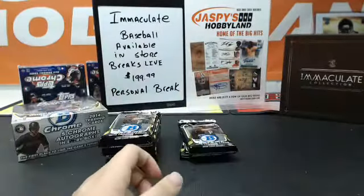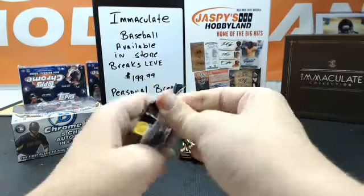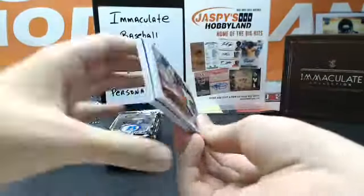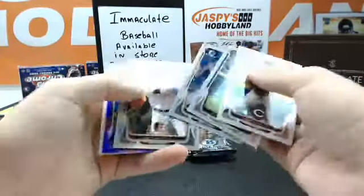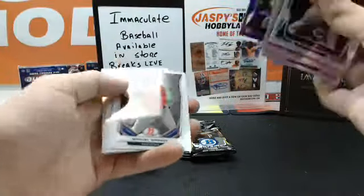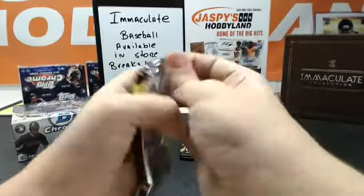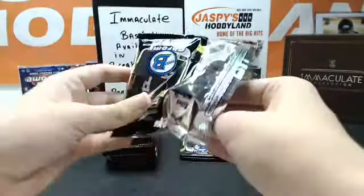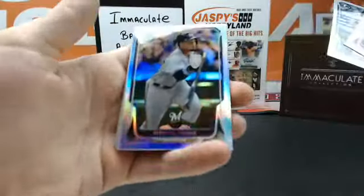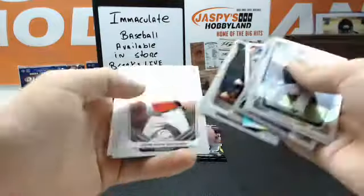It looks different color, doesn't it? Yeah. Not though, but no. It was upside down, the insert spot? It was just in the insert spot. Steven Strasburg, mini, and a Matt Davidson purple, number 150. Refractor, Carlos Gomez to 500, Gregory Polanco die cut.